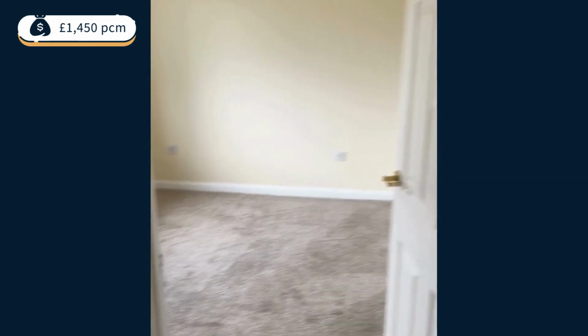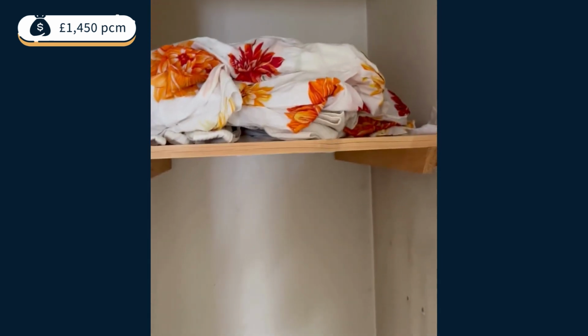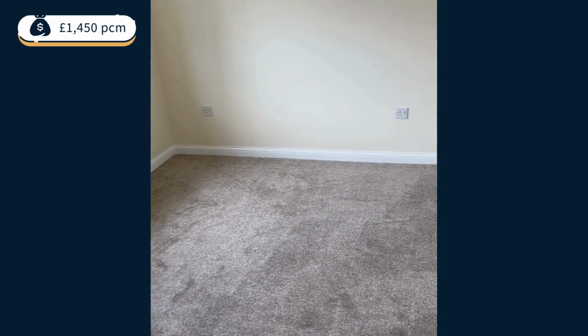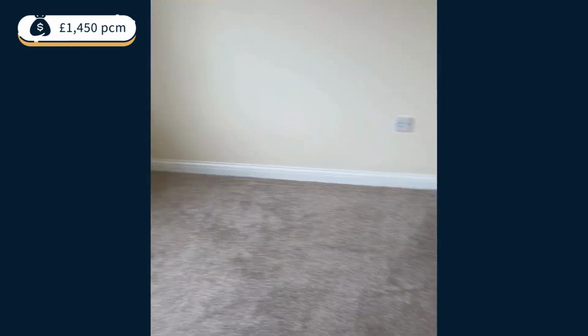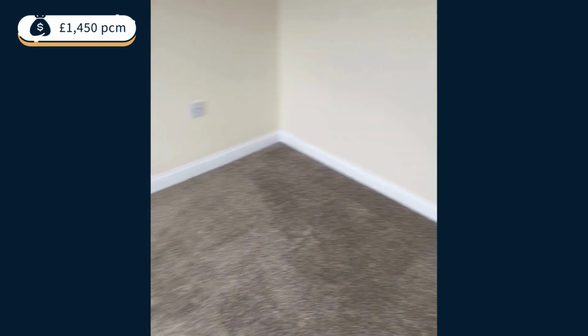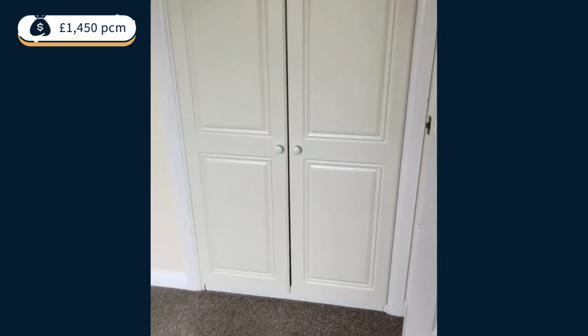And this used to be the airing cupboard, but now it's a combi boiler, so they don't need that anymore, so there's more storage space in here. Second bedroom, as you can see. Again, a decent size. Easy to get a double bed in here, and it's got a built-in wardrobe.